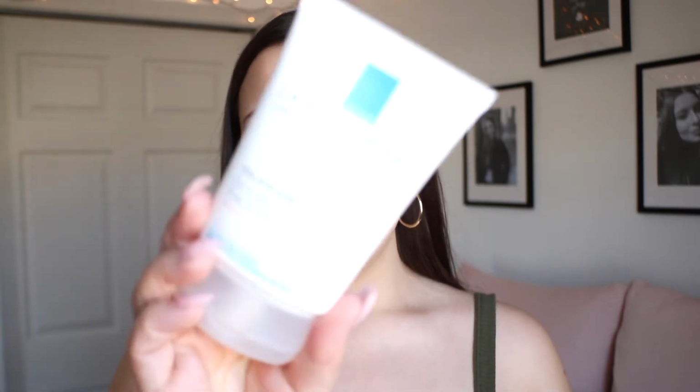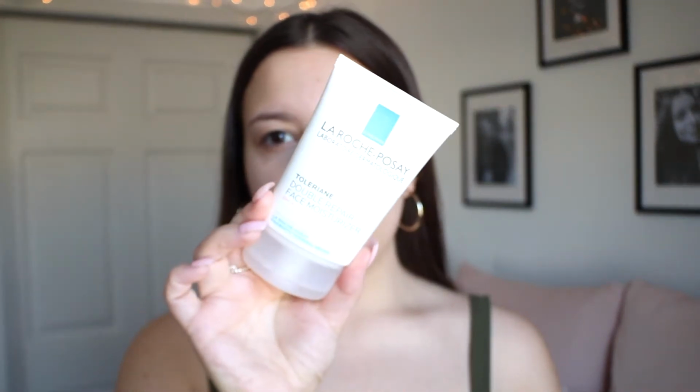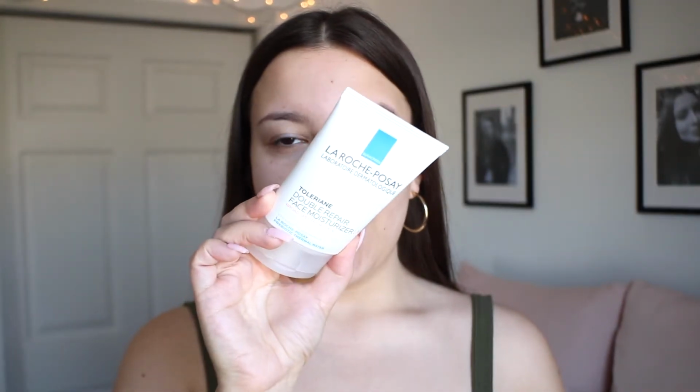with SPF. This is the La Roche-Posay Toleriane Double Repair Face Moisturizer. It's a little bit washed out, but I think you guys can see it there. I have been absolutely obsessed with this.